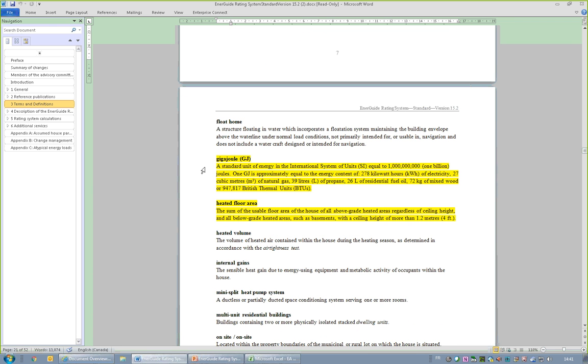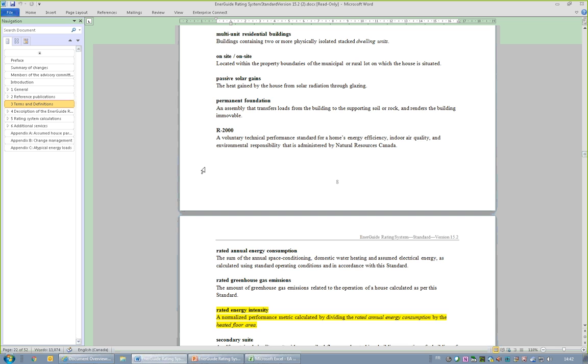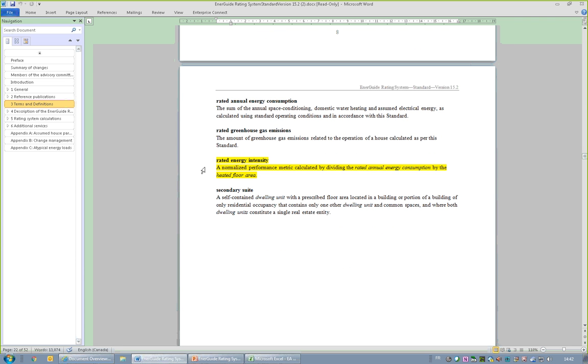What is a gigajoule? The EnerGuide rating is expressed in gigajoules per year. This definition demonstrates how gigajoules compare to common types of energy. Definitions and conversion factors are also provided in homeowner materials and online to help homeowners better understand the rating. The heated floor area of the home will be displayed on the homeowner information sheet and will be used in the rated energy intensity calculation. Details of its calculation are provided in the technical procedures. The rated energy intensity metric is expressed in gigajoules per meter squared per year and is displayed on the label. Details of its calculation are provided in section 5.2 of the standard.